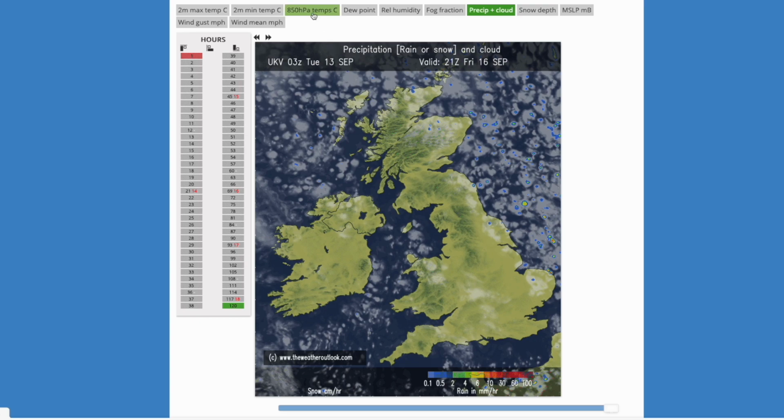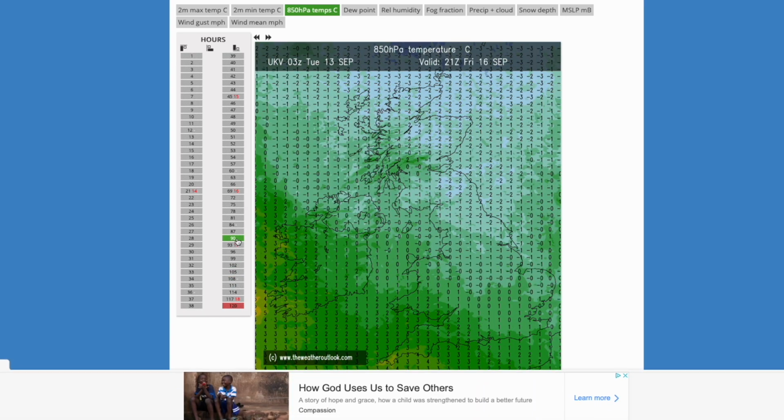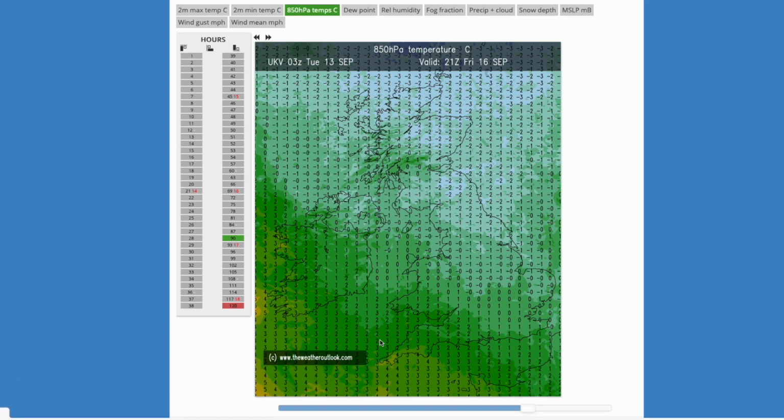Now, the reason for that is if we put the upper air temperatures on, you can see, look at that, around -1, -2 degrees at 850 hPa in the north, and widely getting towards freezing, maybe below that, maybe down to -1 in many areas by sort of Thursday, Friday, Saturday time. So yeah, not an exceptionally cold air mass, but a chilly cold air mass for this time of year.